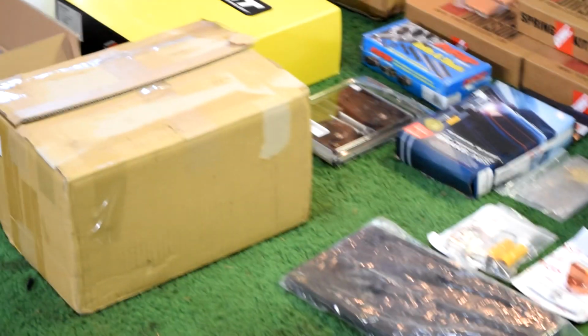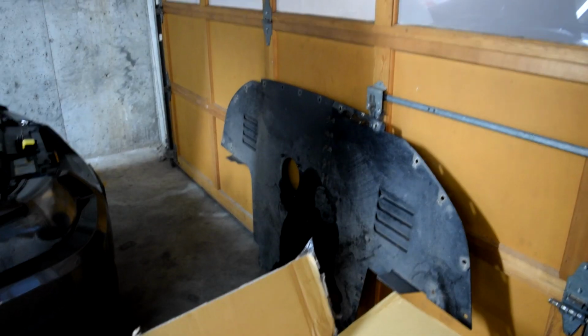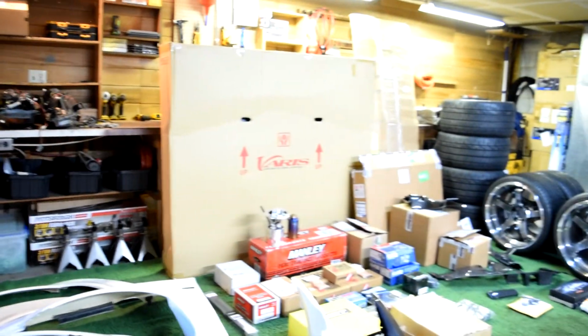Those there are some VARS hood dampeners. Carbon fiber, obviously like everything else. And then I think that wraps up quite a bit of it. Obviously I've got a bunch of used headlights, which I'll also be selling. Anything else I can think of really. SSP under tray, obviously I'll be keeping that. I'm not running it on my car at the moment.